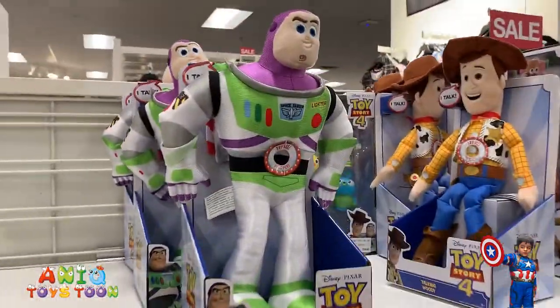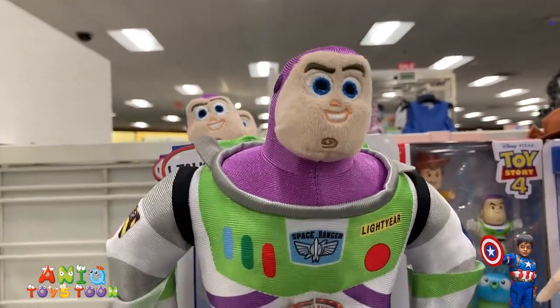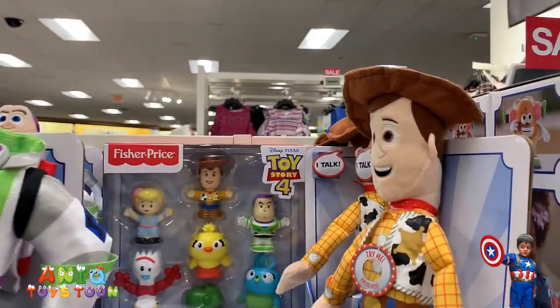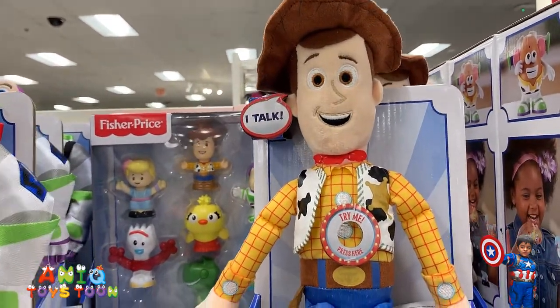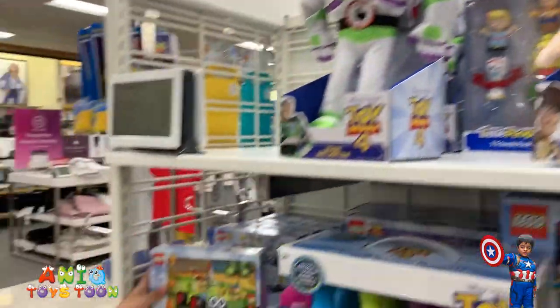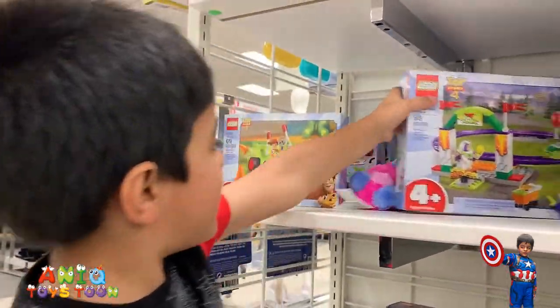Here we have a big Buzz Lightyear. Look at his face. That's a weird face, Anik, right? That's a weird face for the Buzz Lightyear. And then we also have a weird looking Woody. It's a stuffed Woody. We have not seen this one before.